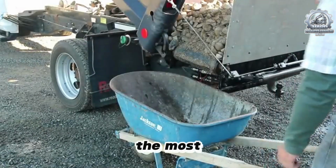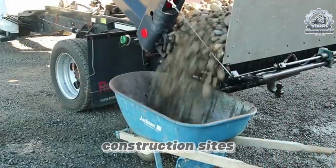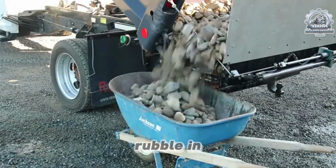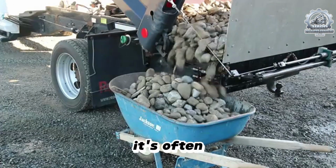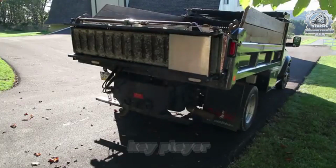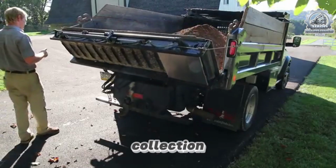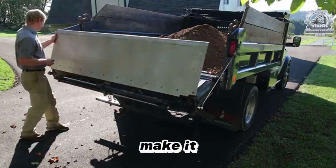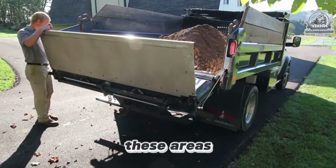So, where does a truck like this shine the most? It's a star at construction sites, moving materials like sand, gravel, or rubble. In agriculture, it's often used for carrying fertilizers or harvested crops. And for municipal services, it's a key player in tasks like waste collection or road maintenance. Its strength and versatility make it indispensable in all these areas.